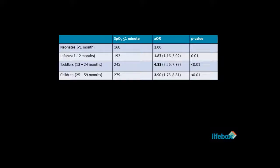We also went on to look at whether there were factors associated with particularly challenging readings in less than 1 minute. So we used an adjusted odds ratio technique, and essentially here, a higher adjusted odds ratio means that it's easier to get a reading. Okay, there were more readings in less than 1 minute. So you can see from here that there was a statistically significant difference as a child got older, that it was easier to get a reading. So essentially there were more readings possible in older children, and it was more challenging to get a reading in infants and neonates, i.e. less than 1 year old.